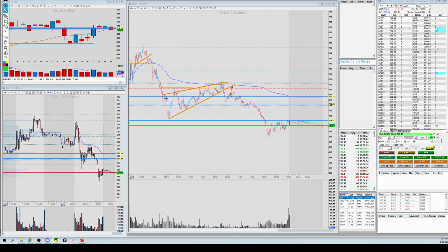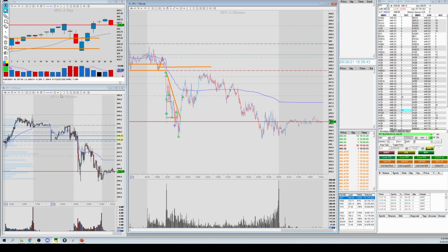And then the SPY I traded pretty well, so I'm happy about that. So that's all I got. Thanks.